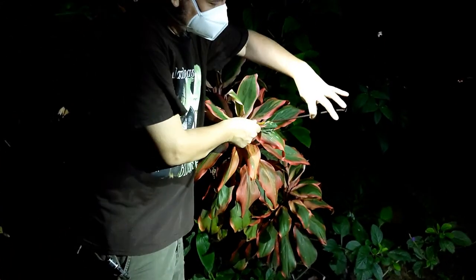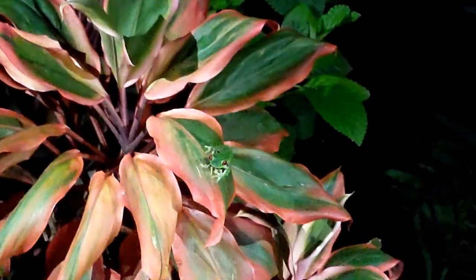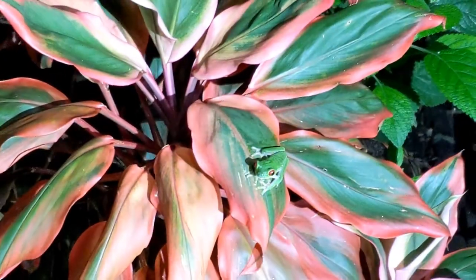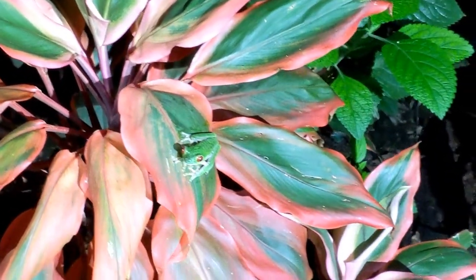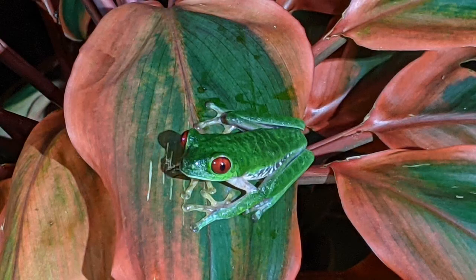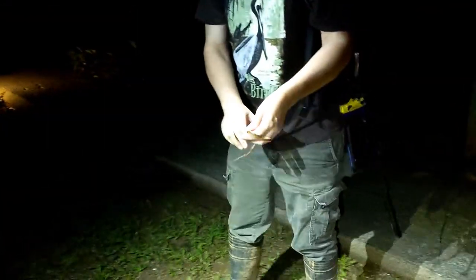Red-eye tree frog. He doesn't want to leave the stick. There we go. Yeah, red-eye tree frog or gaudy leaf frog. This is a male, and we know he's a male simply because he answered my call. You know, I was calling out to him. Usually the males will respond. Step down, there's a bunch of ants here. Not sure what's going on with these ants, but I don't really want to stand in them.